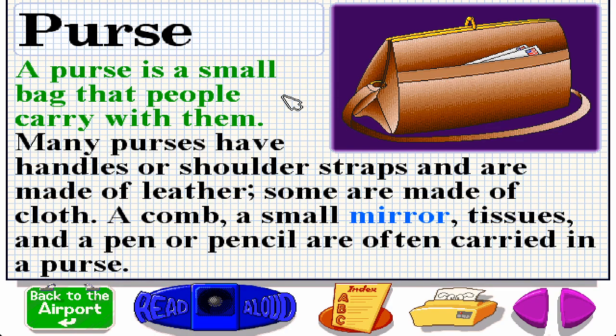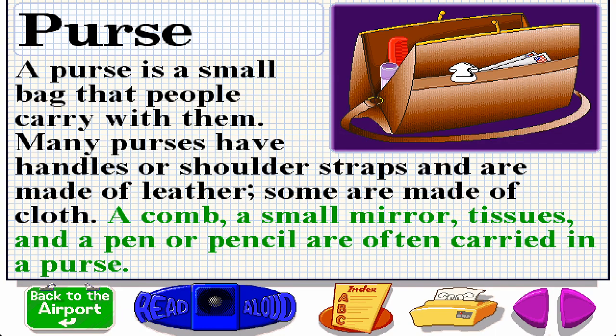A purse is a small bag that people carry with them. Many purses have handles or shoulder straps and are made of leather. Some are made of cloth. A comb, a small mirror, tissues, and a pen or pencil are often carried in a purse.